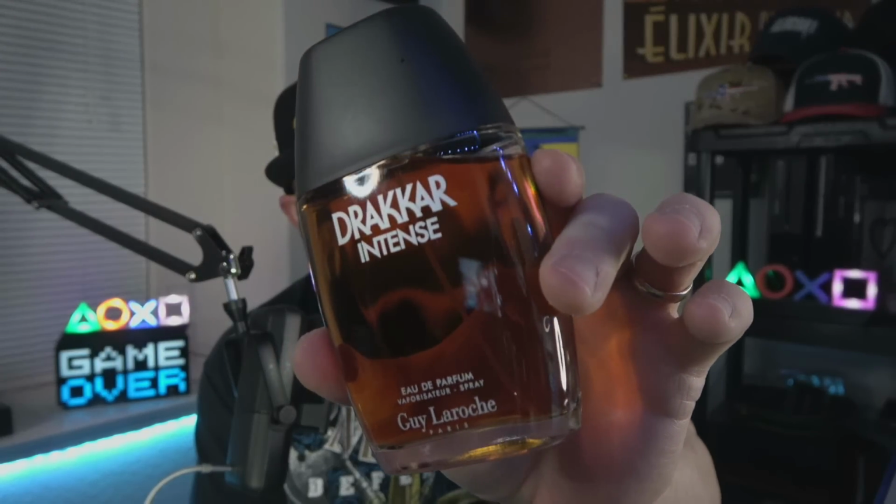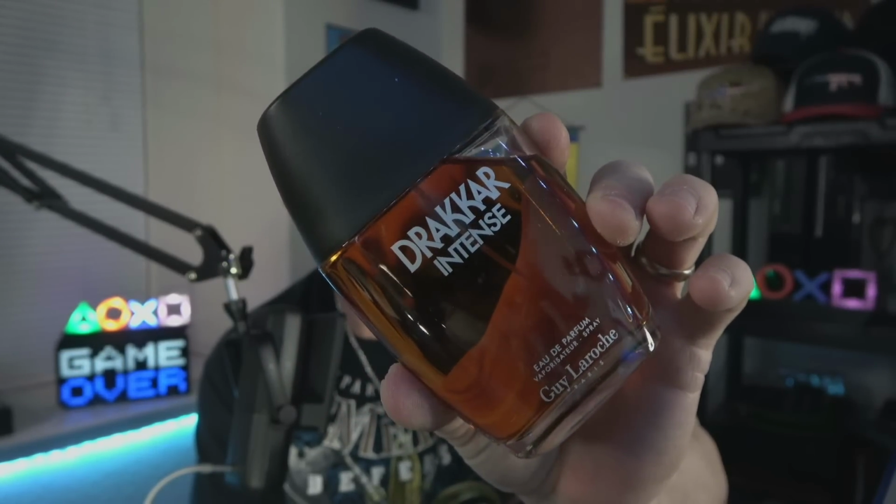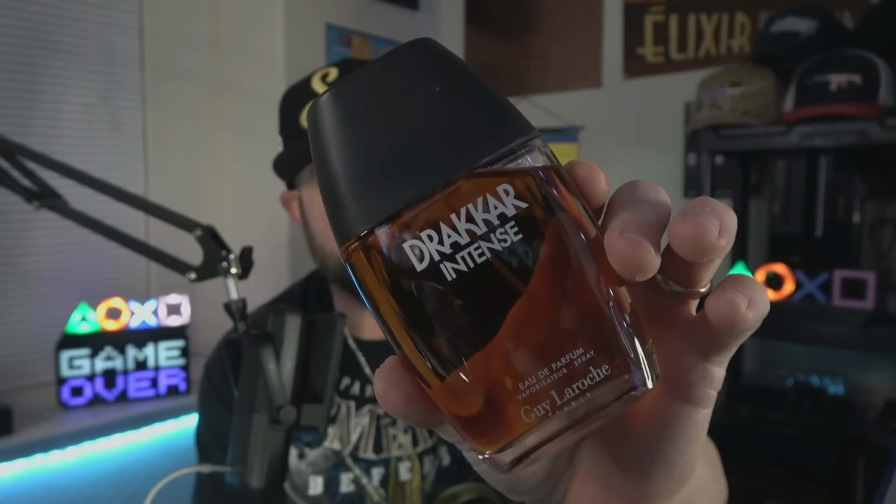Kind of goes more in that 7 to 8 hour range. Projection's nothing special after an hour. It does sit a bit close to the skin, but it keeps going and going. So for the price point, I love it. Dare I say, I love it. Really enjoying this one. Get your nose on it. Check it out for yourself. You might feel the same way. You might think it's just okay, but you won't know if you don't try it first.